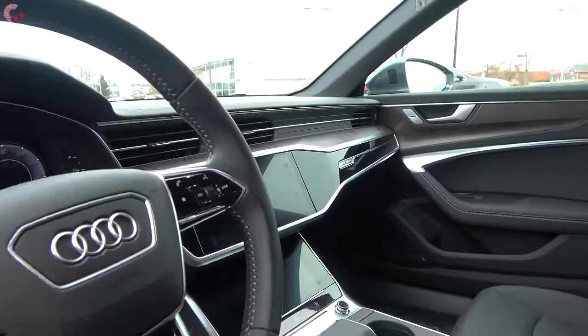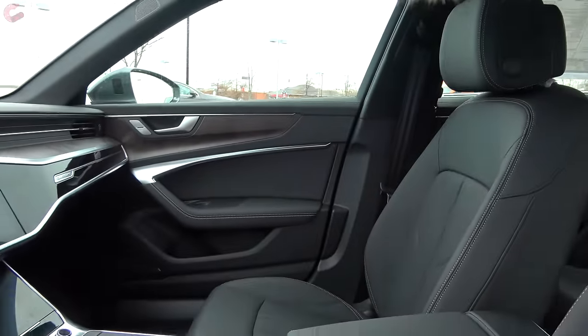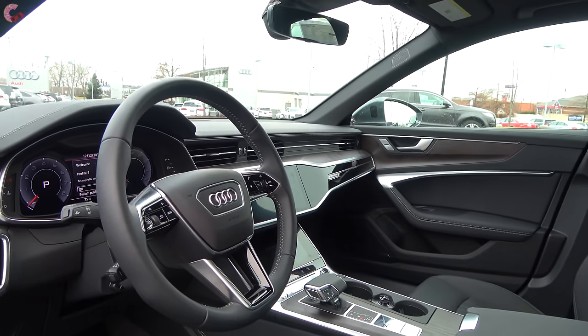Alright, so checking out the interior of the all-new A6. As you can tell right off the bat, there's actually not a lot of differences from the A8, which of course is significantly more expensive.